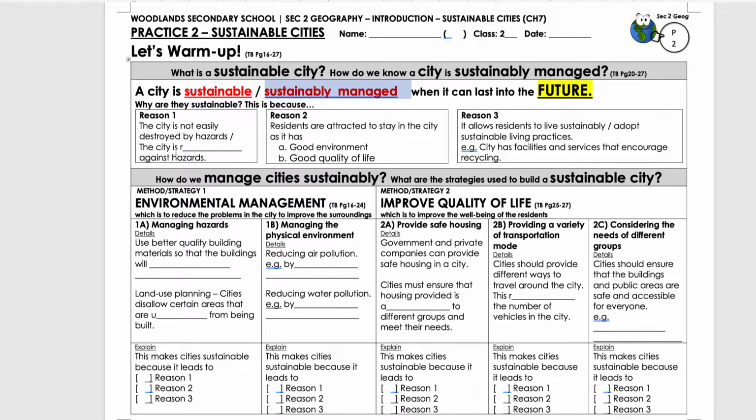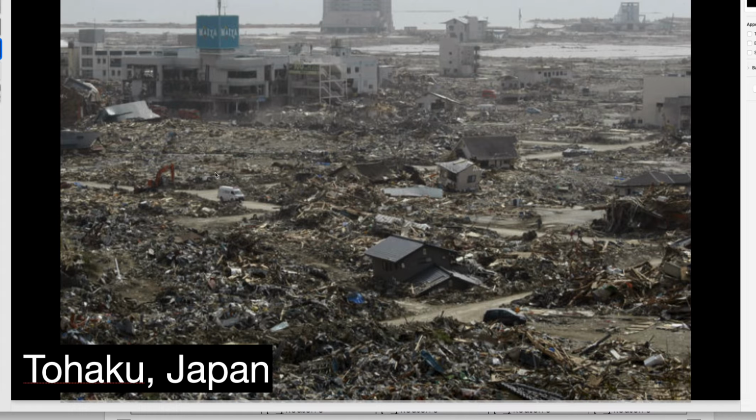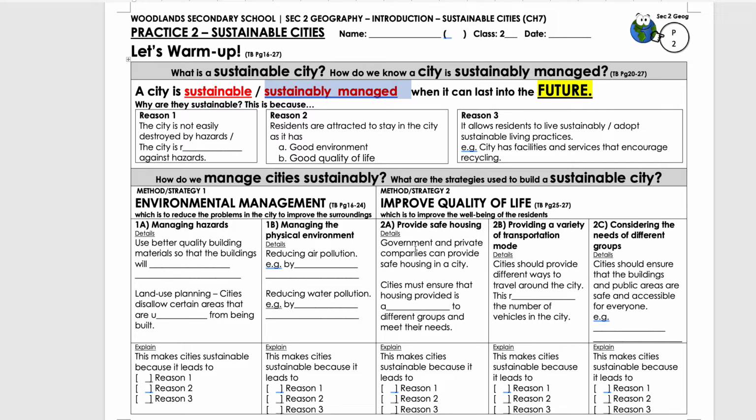So when is a city sustainable and can last in the future? Definitely not like this. All right, a city is sustainable when they are resilient against hazards. Hazards are basically danger lah. So when they're resilient against hazards, they are not so easily destroyed.